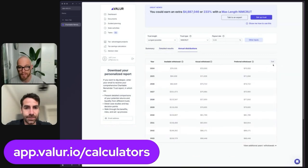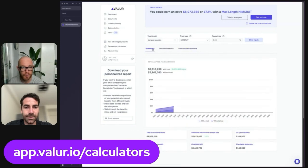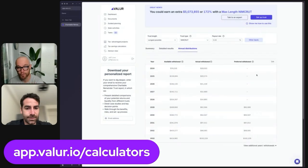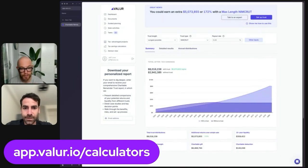We said this guy wanted 70,000 a year. What if he wants 0 for the first 5 years? You can do that, and you can see that the results will change. You'll end up with more money overall by using a NIM-CRUT and reducing your distributions for the first 5 years. You'll end up with 8 million instead of 7 million, which is valuable.